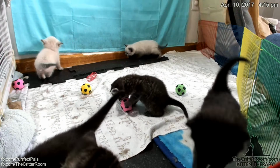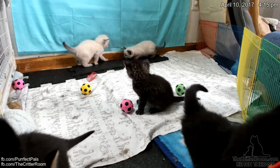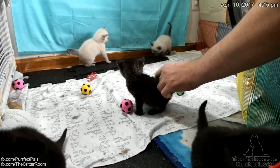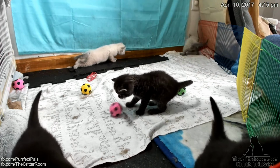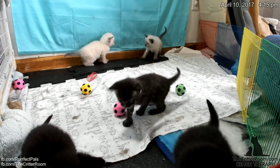So that means everybody is over 1 pound. As long as everybody keeps gaining weight, we'll be weighing them every other day. So they made this milestone in less than 4 weeks.